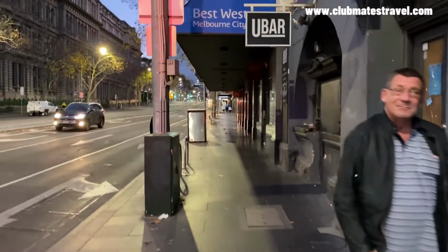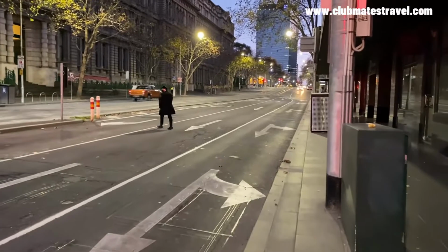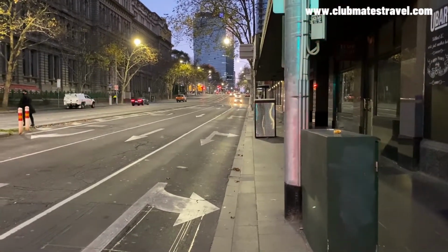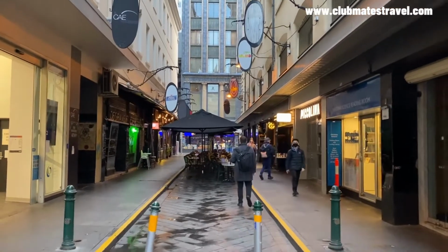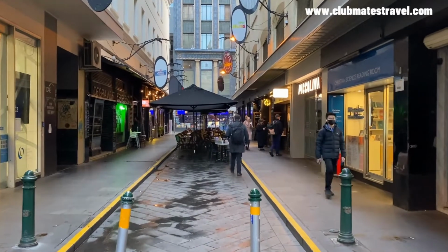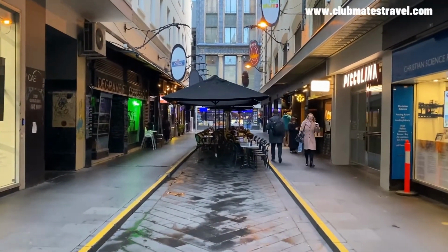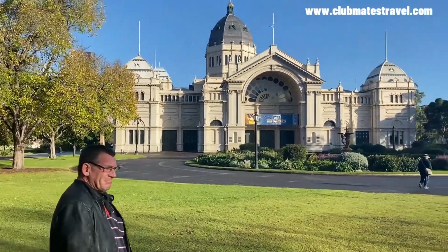So we're on Spencer Street and we're just about to head out for breakfast. Yes, it's a little bit dark still, but it's 7 o'clock in the morning, so we're hungry, it's time to eat. Having breakfast in one of the little lanes in Melbourne today. There's not a lot open, but we're going to give it a go at getting something to eat here. So we're at the Carlton exhibition buildings at the moment.